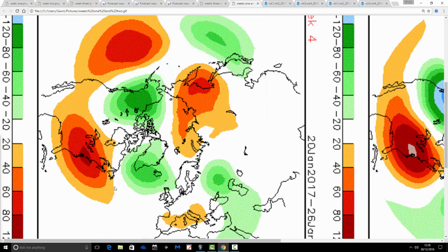And then week 4, which is the 20th through to the 26th of January, we're losing the blocking signal then, and things are just looking like they're reverting to more of a westerly type setup. So that's quite definitively going back into the Atlantic. So week 4, towards the end of January, probably turns things milder and more unsettled.